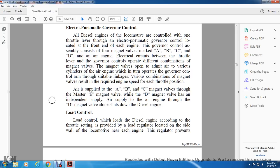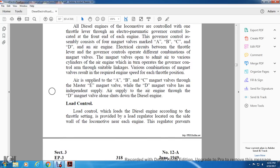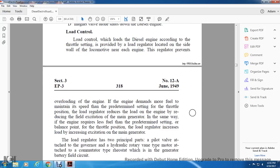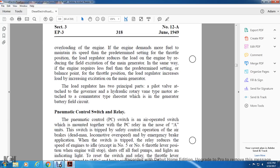Load control, which loads the diesel engine according to the throttle setting, is provided with the load regulator located on the side of the wall of the locomotive near each engine. This regulator prevents overloading of the engine. When the engine demands more fuel to maintain the speed with the predetermined setting of the throttle position, the load regulator reduces the load of the engine by reducing the field excitation of the main generator. In the same way, when the engine requires less fuel than the predetermined setting at the balance point, the throttle position load regulator increases the load by increasing the excitation of the main generator.